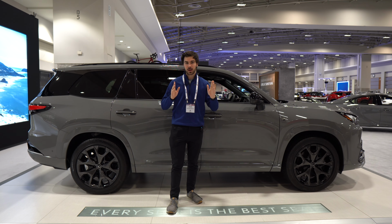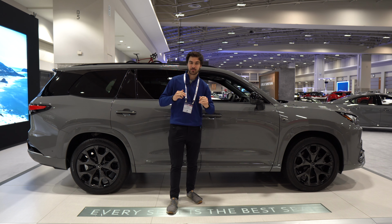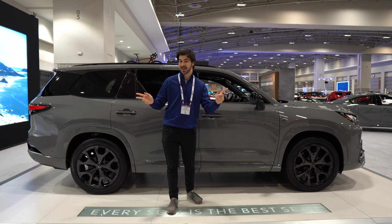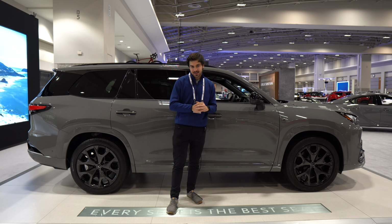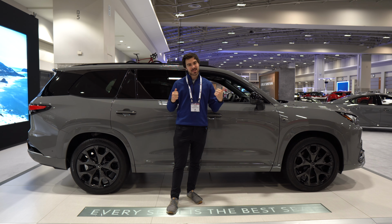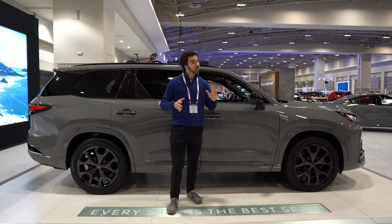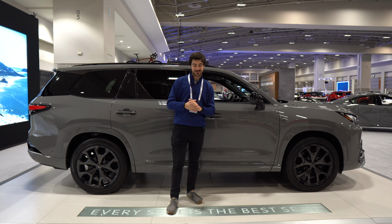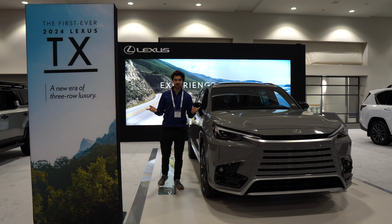For example, it will help use braking and steering inputs to avoid objects in your lane when it's daytime. Also, it has proactive driving assist. Lexus says that's going to use gentle steering and braking inputs to help you out on the road. I'm interested to see what that's like when we get a vehicle like the TX out on the road later this year. Fingers crossed.